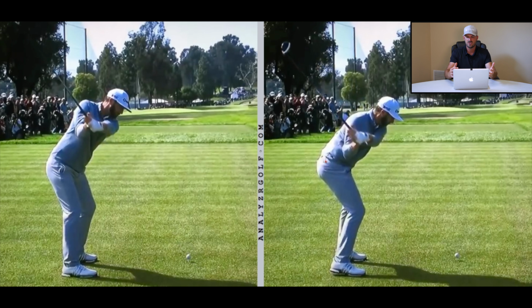So a lot of different patterns, great wrist conditions. You can see his trail arm has gone a little external there. But really the point of this is check out that lower body motion and how his arms and hands sort of have reacted to that, not the other way around. So that is Dustin Johnson.